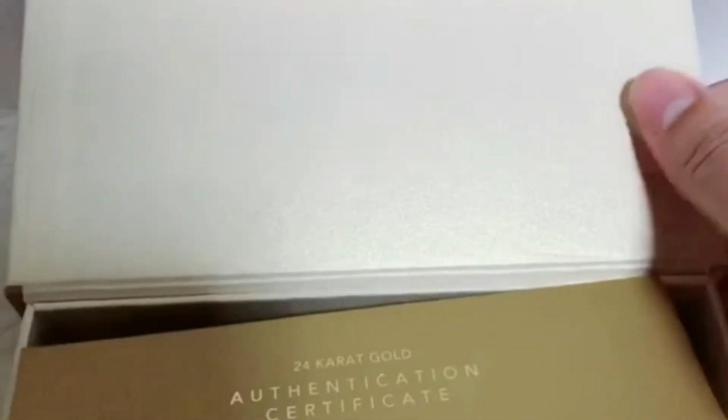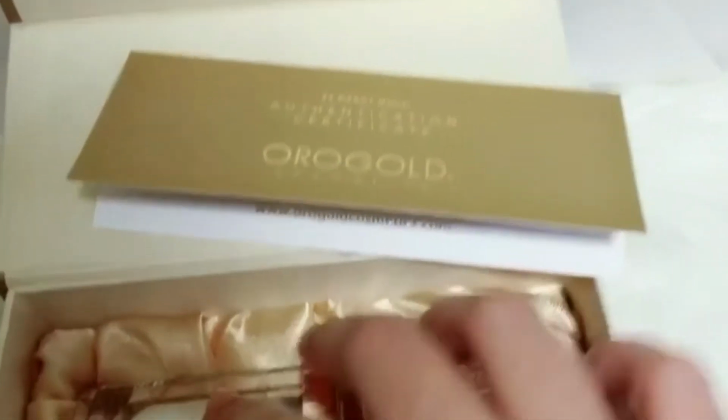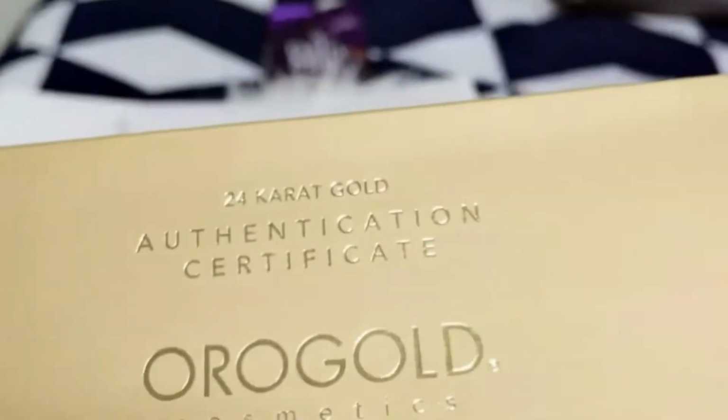Okay, this is how it opens up, like that. This is cool. It's a magnetic thing over here. This is good. Oh, so pretty. Okay, what's this? Oh, this is a certificate. Wow. Okay, with the cloth and all that. So this is what? A certificate. Authentication certificate.